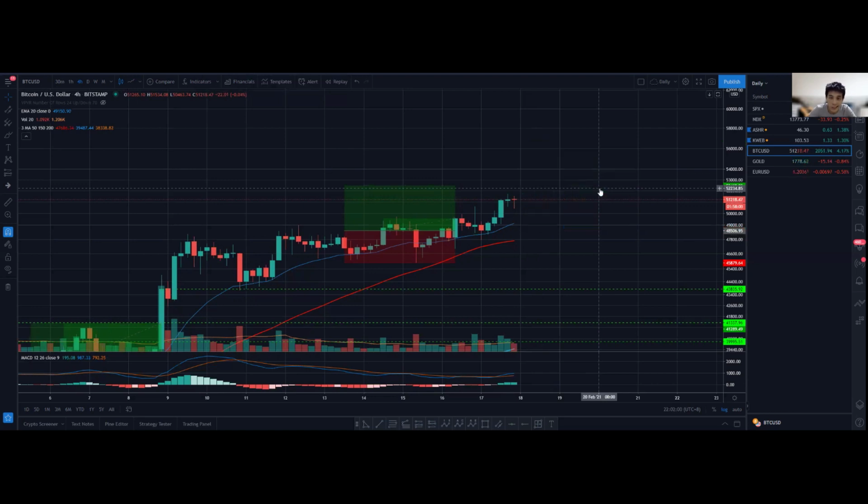Personally, I wouldn't enter this now. The reason being is I already hit the maximum risk profile, in terms of the percentage that I want to risk for my trading portfolio. Otherwise, that's more or less about it.